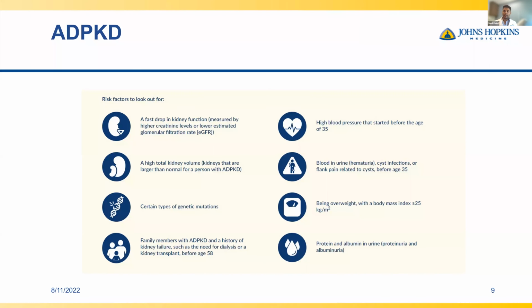If you're looking at these clinical manifestations and risk factors, you really want to look for patients who have these signs with a fast drop in kidney function and higher volume of kidneys. Usually when we get renal ultrasounds, routinely we have almost a size.